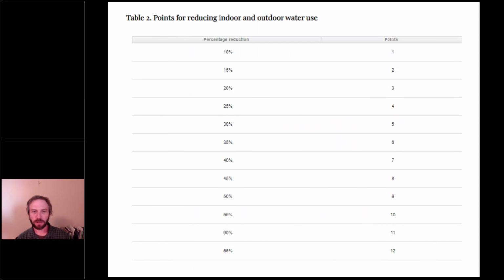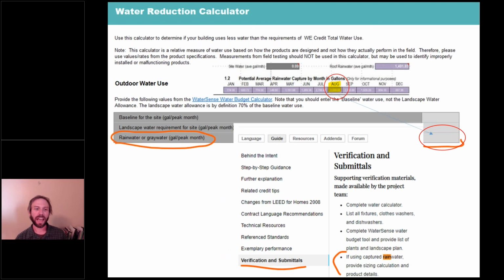So here are the different points you can get in the homes rating system under the total water use, all the way up to 12. It can be nearly a fifth of the points you need to certify by reducing water usage. And the way USGBC handles rainwater currently is they really have a sort of hands-off approach where you just need to show to them some verification that the formula that you're using makes sense. So the one Daniel mentioned earlier, that formula he put together, is something you could definitely use.